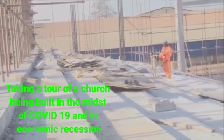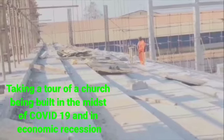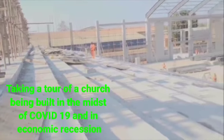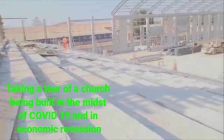That's the terrace, the gallery. It steps down like that. Beautiful, beautiful, beautiful structure, what the Lord has done.